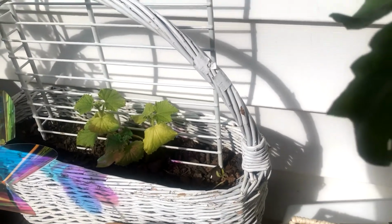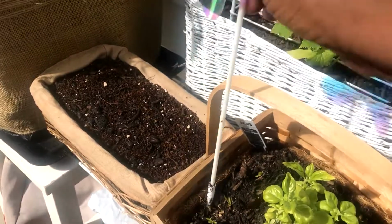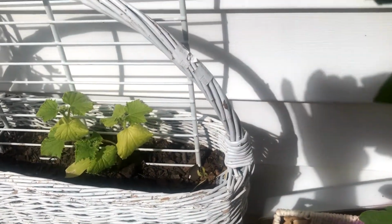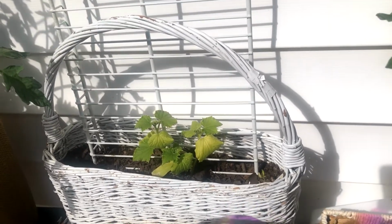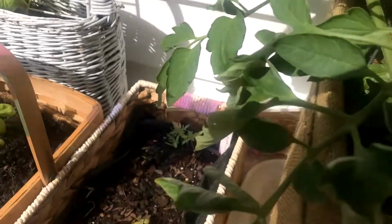My cucumber's been struggling too, and I have to say I think it's simply because I overwatered it and then it rained. But eventually I'm hoping that it'll get stronger and grow up the trellis. And I just planted it in that kind of weathered looking basket. It's really deep, so I'm sure it'll have enough room for roots.